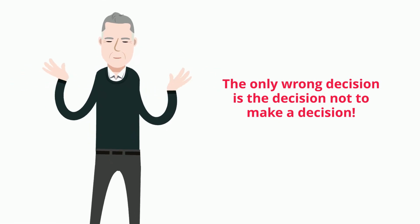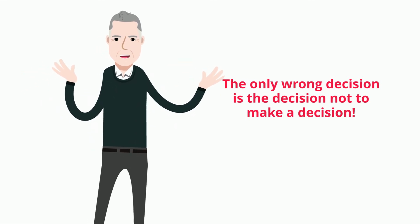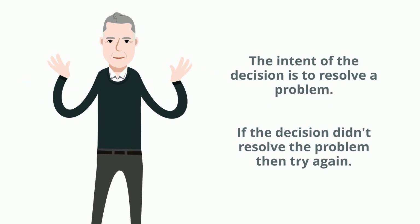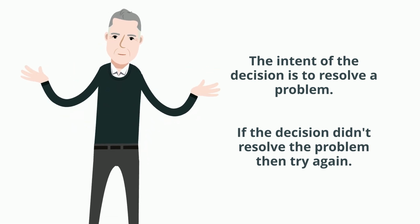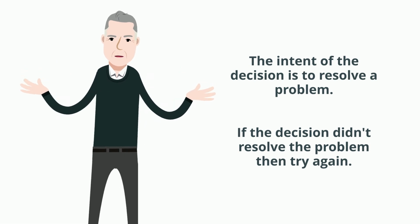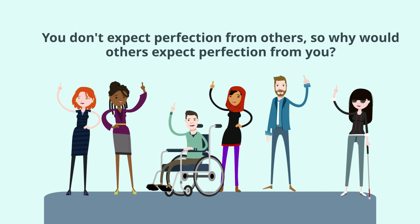Once a decision is made, evaluate it for effectiveness. If the decision is not effective, take a look at other solutions. Remember, the intent of the decision is to resolve a problem. If the decision didn't resolve the problem, try again. You don't expect perfection from others, so why would others expect perfection from you?